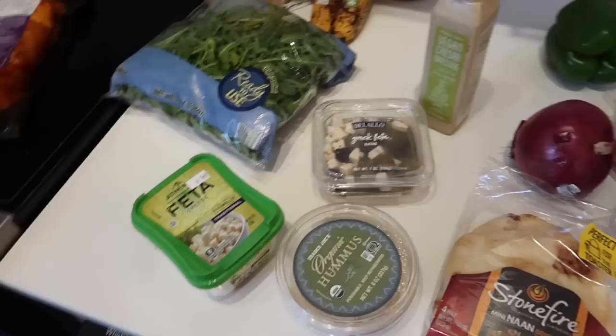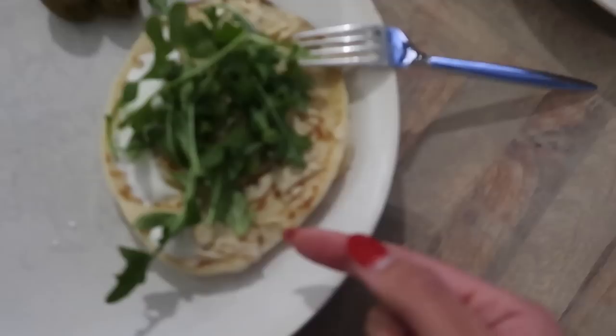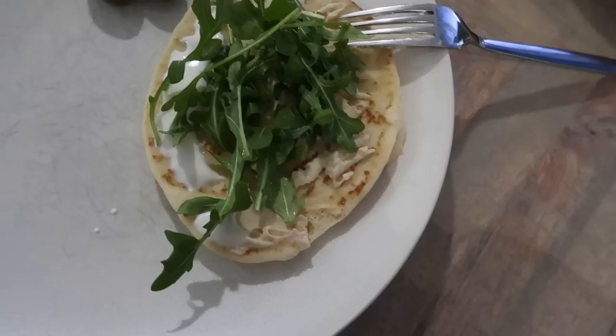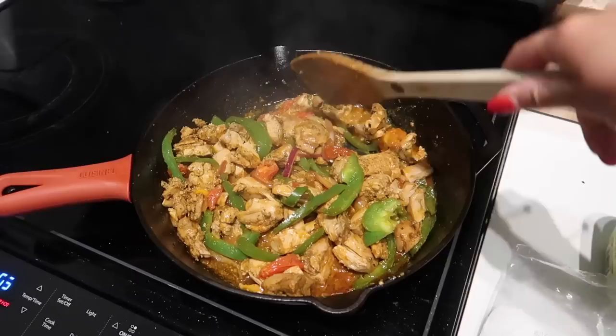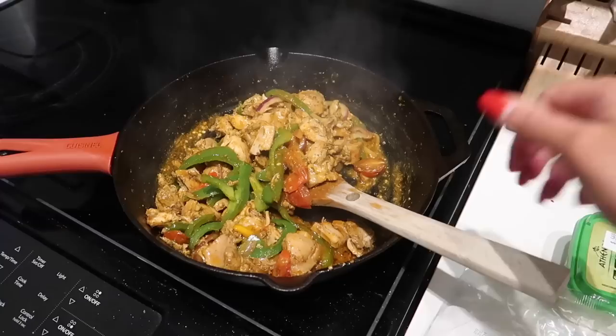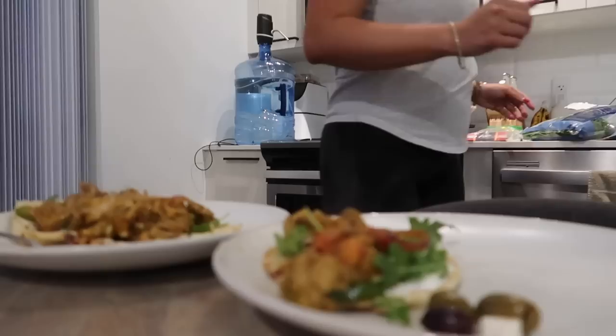Okay, so I took these and popped them in the toaster. Then I put a little bit of hummus on one side and a little bit of plain Greek yogurt on the other side to be like sour cream. Some arugula. And now I have over here the chicken shawarma with some green bell pepper, some tomato, and some red onion. This looks amazing. So we're gonna go ahead and dish up. Yum, let's eat.